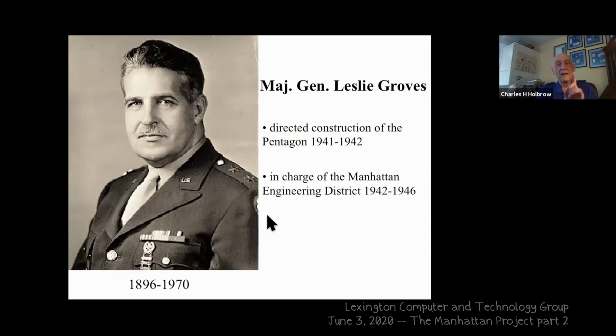Furthermore, there's another way to get to a bomb, as I was saying earlier. And as I'll show you in a minute, it too was going to be an immense industrial task. You needed to put this in the hands of some group that could, in secret, build an enormous industrial infrastructure. And in fact, they're going to build 3 cities to do this job of building, in the end, 3 bombs.